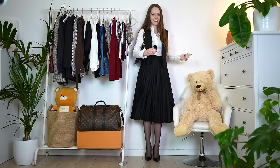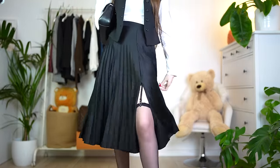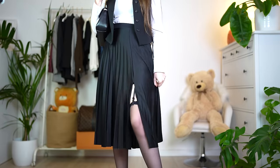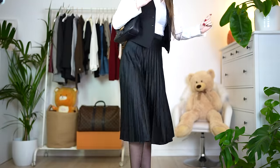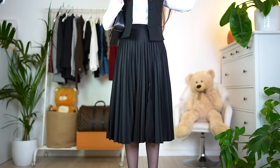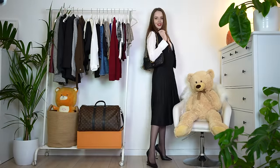How do you like it? Like, this is what I'm talking about. It's so cute. It's just like, yay! It's a cool outfit. It's like lady boss. Definitely a lady boss. Anyway, time to change the outfit.